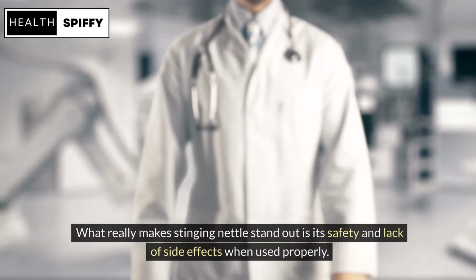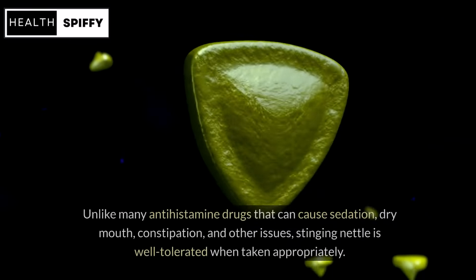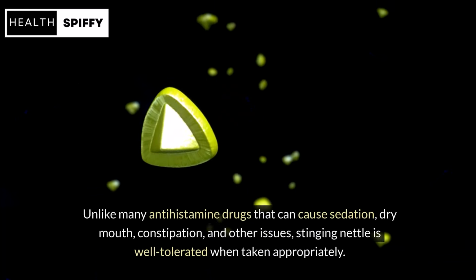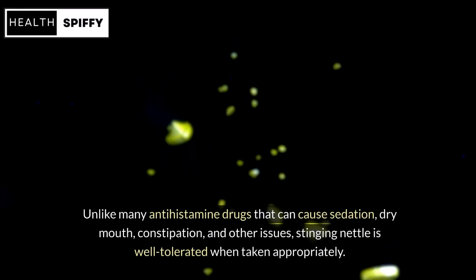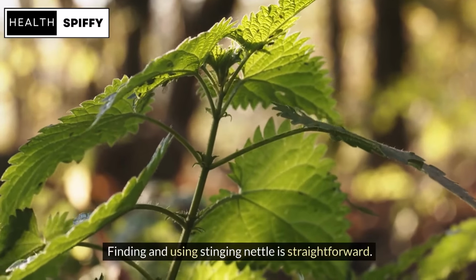What really makes stinging nettle stand out is its safety and lack of side effects when used properly. Unlike many antihistamine drugs that can cause sedation, dry mouth, constipation, and other issues, stinging nettle is well tolerated when taken appropriately. Finding and using stinging nettle is straightforward.